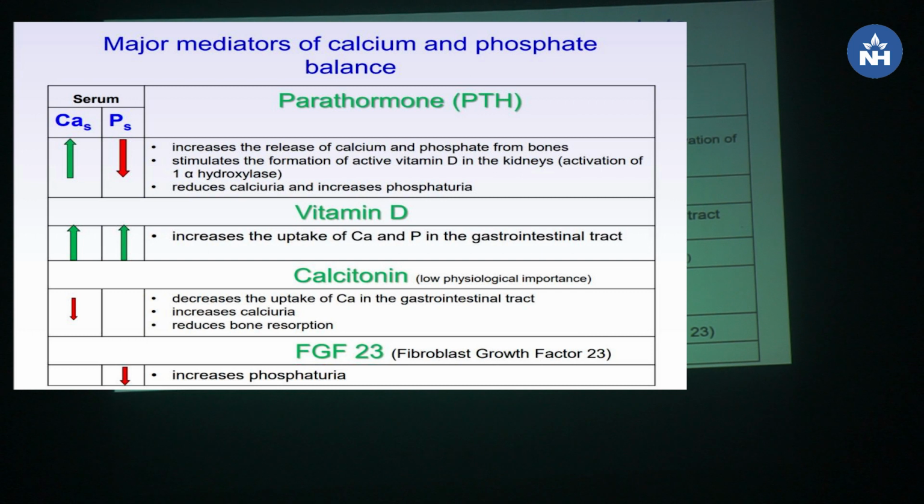It stimulates the formation of active vitamin D in the PCT of the kidney, which then causes absorption of calcium from the urine in the DCT and the loop of Henle. The activated vitamin D also acts on the intestines and increases uptake of calcium from the intestines. Calcitonin has low physiological importance in humans, but what it does is it increases calciuria, decreases uptake of calcium in the GI tract and reduces bone resorption. Fibroblast growth factor 23, its main function is to increase phosphaturia and reduce phosphate levels.